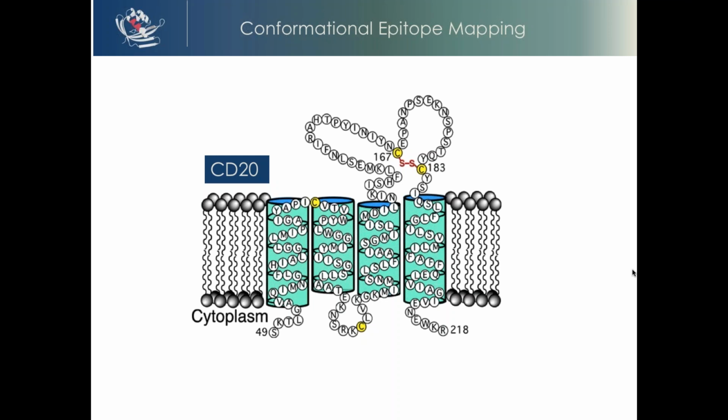Okay, so anyone who has worked with antibodies understands that many epitopes rely on protein folding and form so-called conformational epitopes. So now I just want to talk a little bit about our conformational epitope mapping, because a lot of these conformational epitopes can hardly be detected with a standard microarray based on linear peptides. So a common strategy to mimic conformational motifs is through the introduction of structural constraints by peptide cyclization.